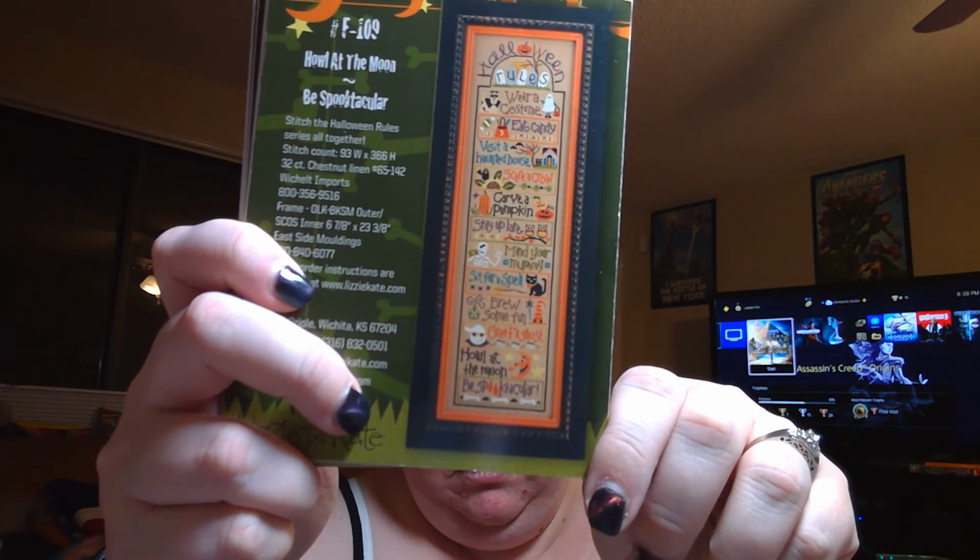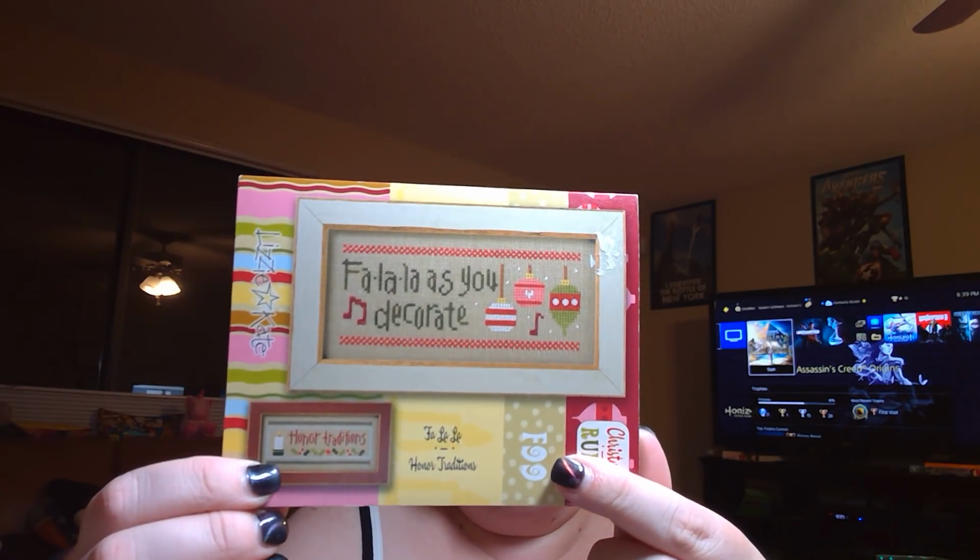So first I got all that I need for Halloween Rules. I got the full set for Halloween Rules. Now I also have some Christmas Rules and things like that because for me they also work individually, and if I wanted to stitch those up, then I have those available as well. So I have Fa La La La La as You Decorate, and Holiday Traditions or Honor Traditions. Both of those I really liked individually, so I was happy with that.